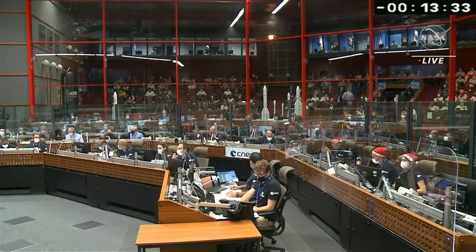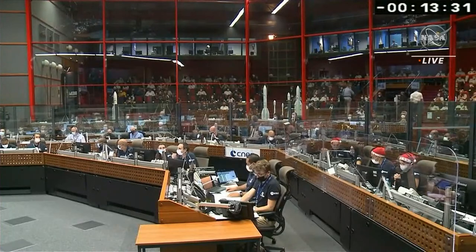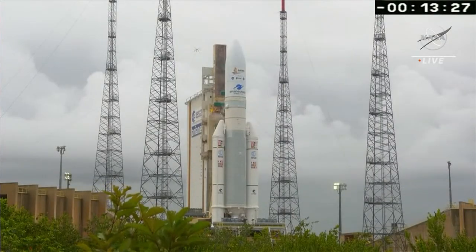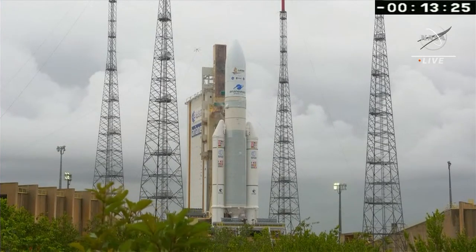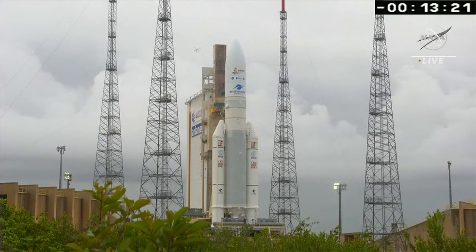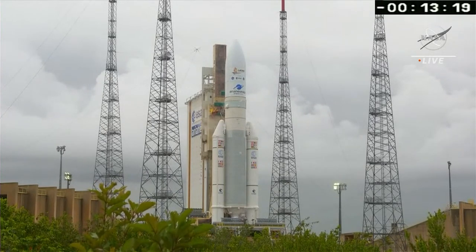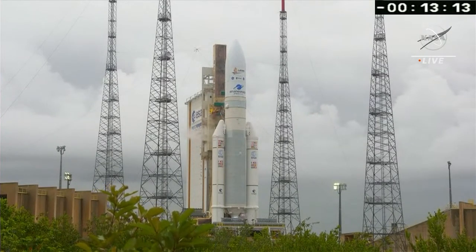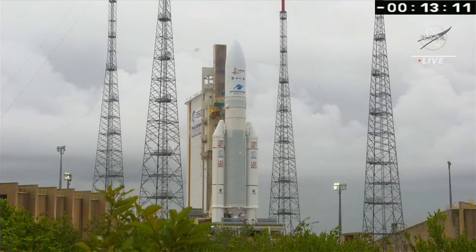We are at T-minus 13 minutes, 32 seconds and counting. Out on the launch pad, everything is in great shape. Don't let those clouds fool you. We are go for launch. The latest weather briefing just completed indicated that all weather parameters are green. We have a green board here in the control center, and everything has gone extremely smoothly in the countdown.